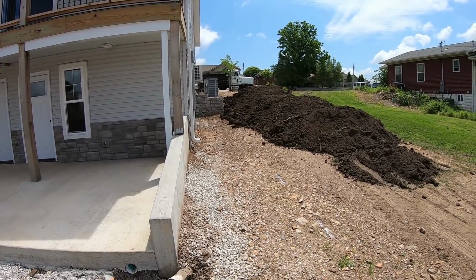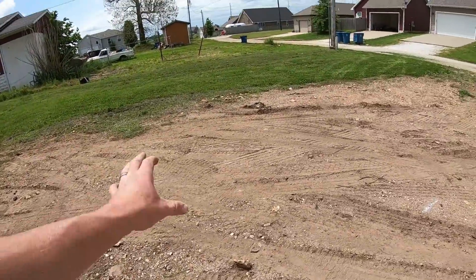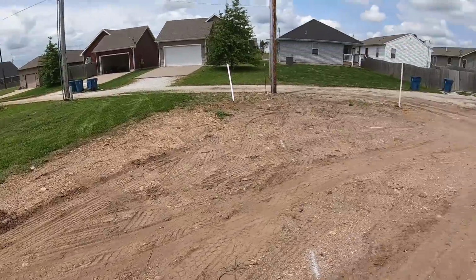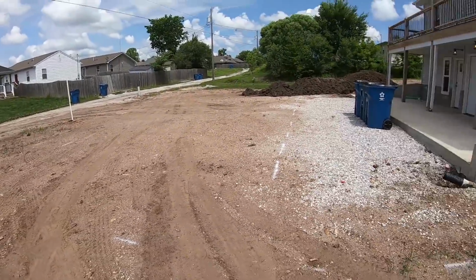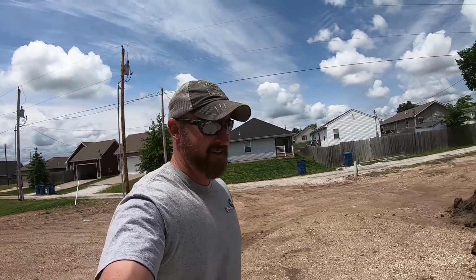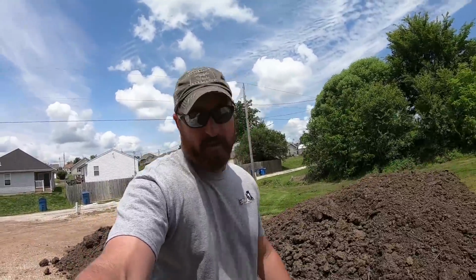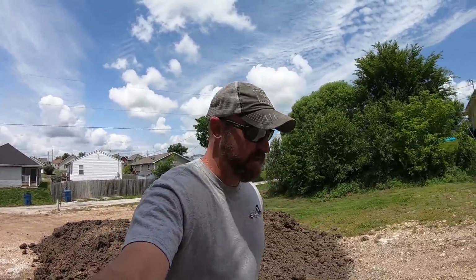I probably got plenty of dirt for just the sides and the back, but I think I'm gonna pile up what we don't use over here, so when they do finish up with the carport, we can kind of backfill around there. So yeah, it's not raining yet. It's supposed to rain later and all weekend. This is the driest the dirt's been in months, so this is the first yard I've put in this year. So we'll get the loader unloaded and get to it.